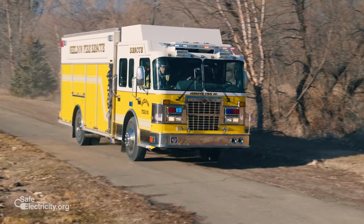A standard outlet in a house, a normal breaker for a standard outlet would be 15 amps minimum. It could be up to 20 amps. So there's plenty of current available in a standard outlet to kill you. So we want to avoid any contact with electricity whatsoever.